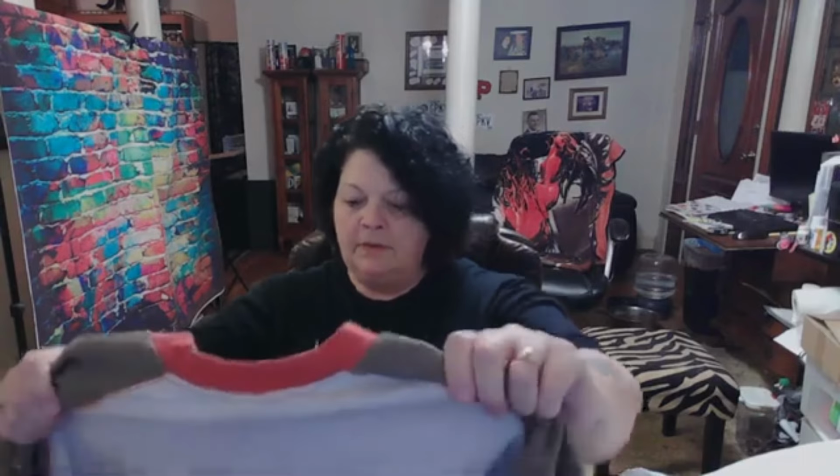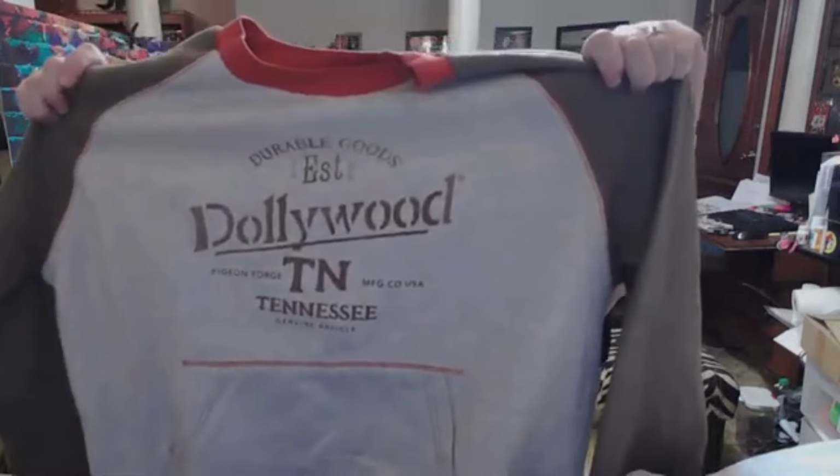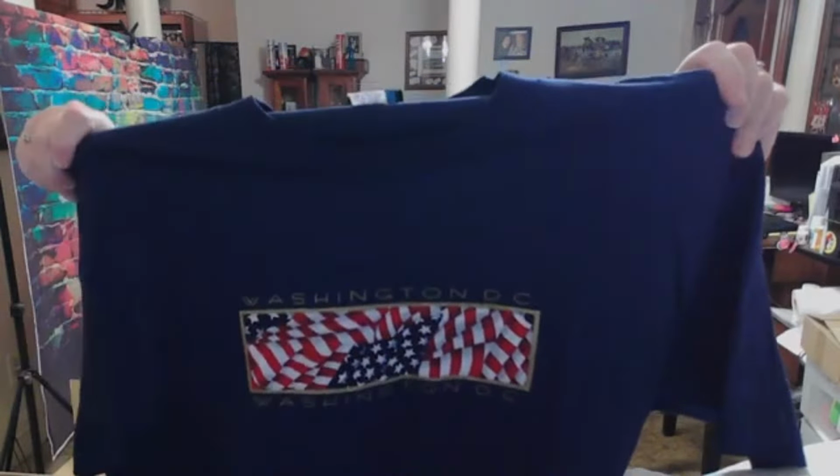This is an MV Sport Durable Goods Dollywood. Oh, in Pigeon Forge, Tennessee. That's a really nice sweatshirt. It's really soft. This one is Linda Tilson, Sarasota, Washington, D.C. shirt. Look at that. That's a really nice shirt. It's single stitch. Yeah. That is single stitch. Look at that graphic. That's really nice.